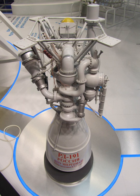In April 2013, it was announced that a further derivation, the RD-193, had completed testing. This version is lighter and shorter, designed for use on the light launcher Soyuz 2.1V when the inventory of surplus NK-33 engines is exhausted.